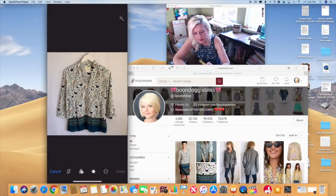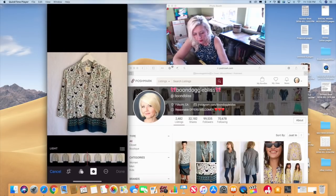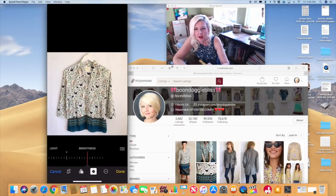First, revert back to original. Okay, that's original. Light. Brightness. Ooh! See what I mean? It does not mess up the color too much, but it brightens it up.